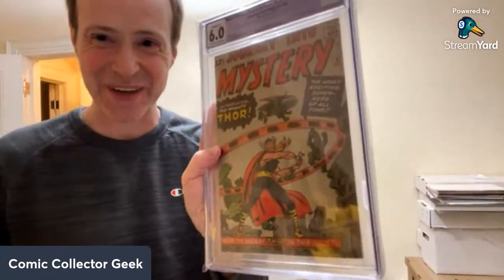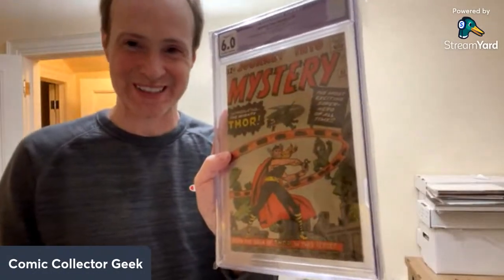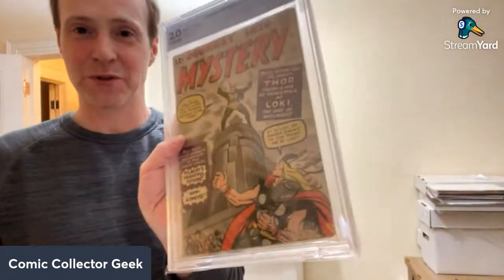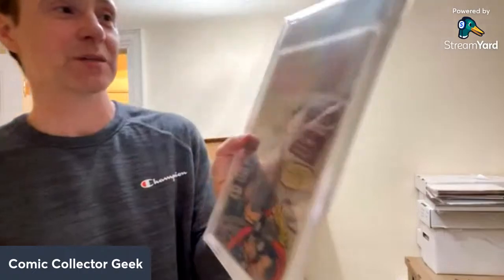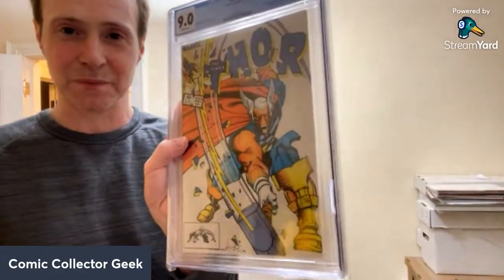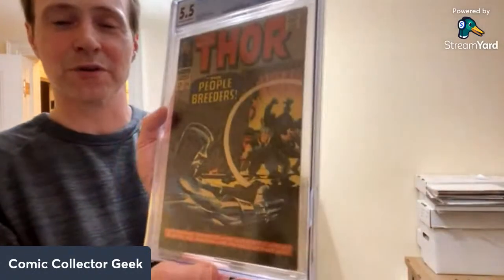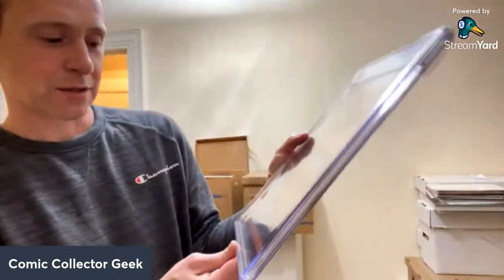Oh, Journey into Mystery. It's not a bad little box. 114. So this is all just from 114. Then we got first Loki, Journey into Mystery 85. And we got 337. So yeah, not a bad one. And we got 134. This is the first High Evolutionary. And so far, all the slabs seem healthy. So that's a good sign.